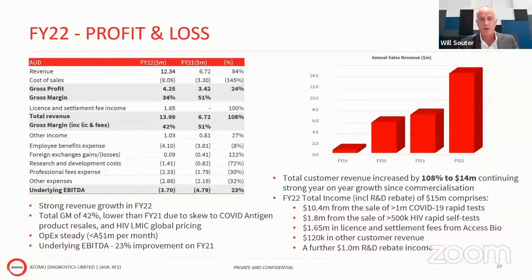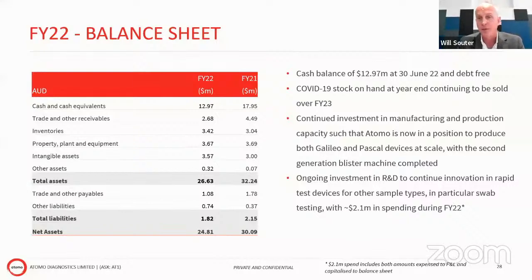Just moving on to the impact that's had on our balance sheet. As I say, we finished the year with around $13 million in cash and debt-free, which puts us in a very strong position relative to some of our peers and others in the market at this relatively early stage, only 2 years post-listing. So we're very pleased about that. Balance sheet's in good shape.